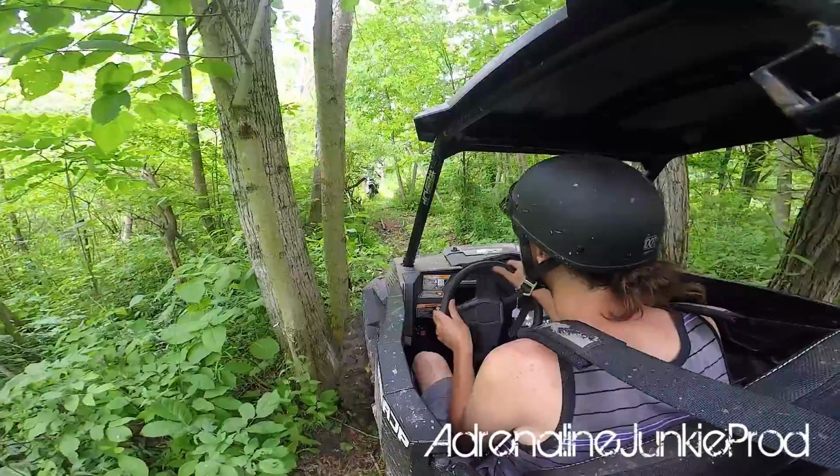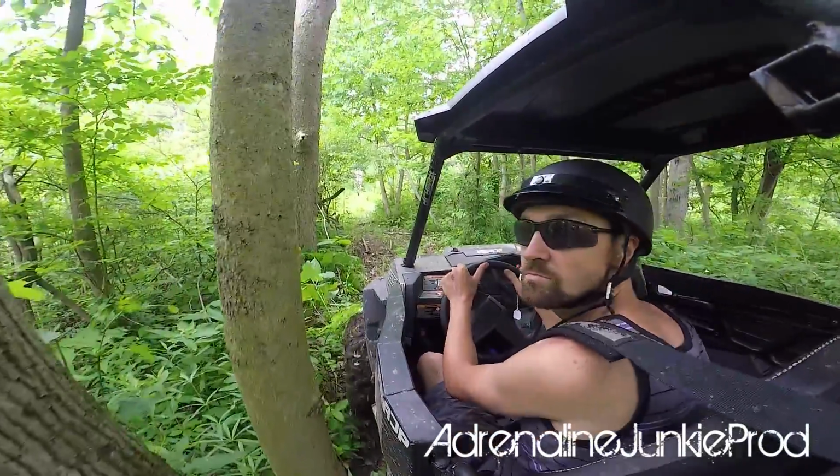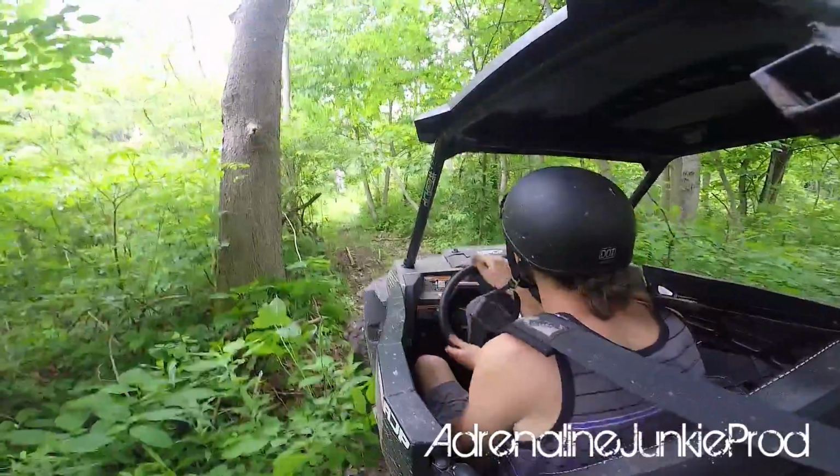This shot really lets you see how tight some of these sections on the trail are. I'm barely squeezing through there. I keep looking back to check the camera because it's hit so many things, I don't want to lose it.